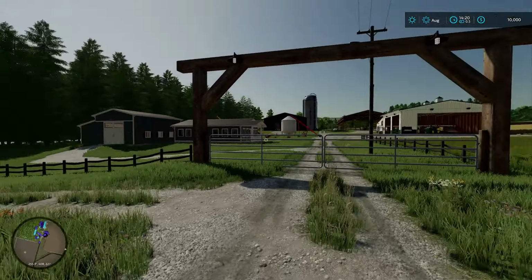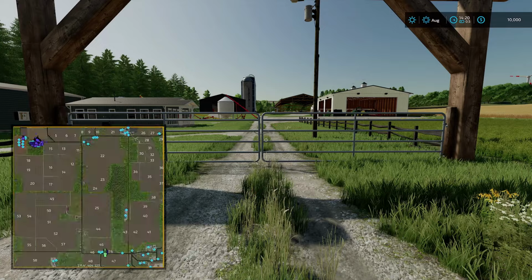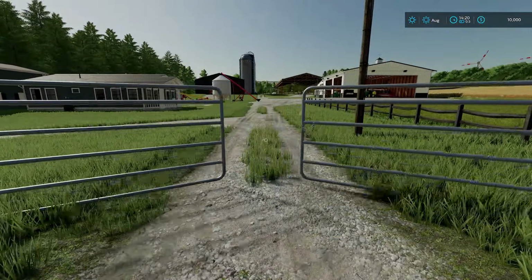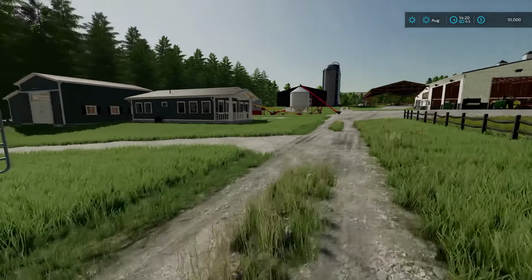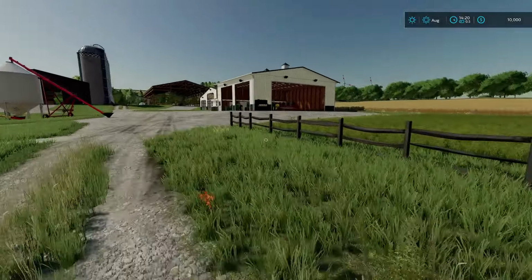We are back. We are in Bloomfield, Canada, north of the border. This farm here is fairly small, has the potential to be a big deal, I feel.